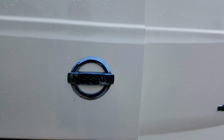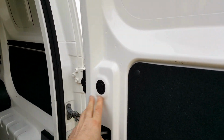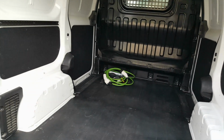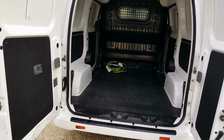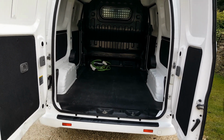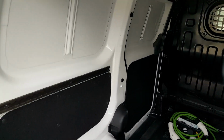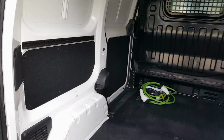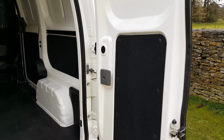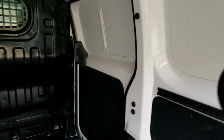Let's look in the cargo area. It's got twin doors. The doors also fold out 180 degrees to allow you to load with a forklift. And the E-NV200 is the largest of the small mid-range electric vans. It's also got a very low load height as well. And as you can see, condition wise, this one is in really nice condition. It's all factory spec, so it hasn't been ply lined, but as you can see, it's in really nice condition. Usually these get in a mess, but it's all like new still.